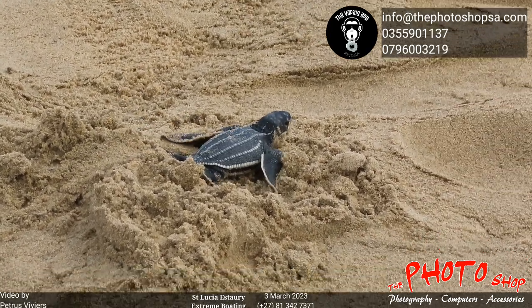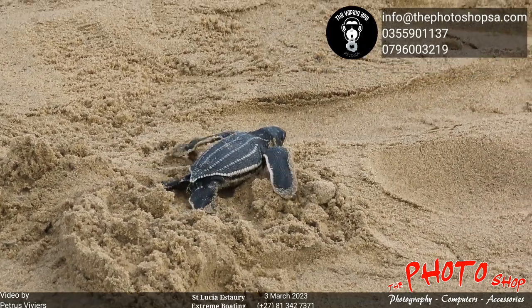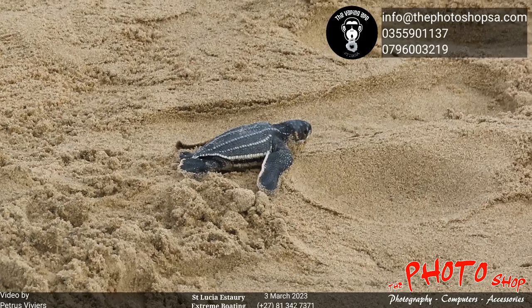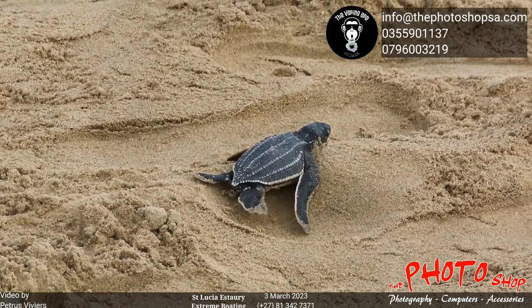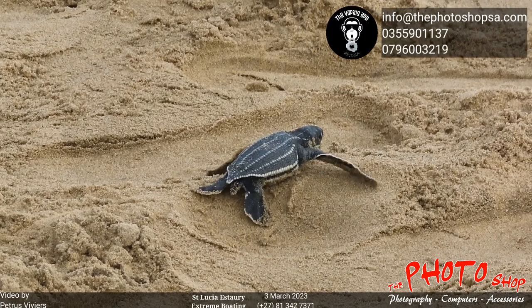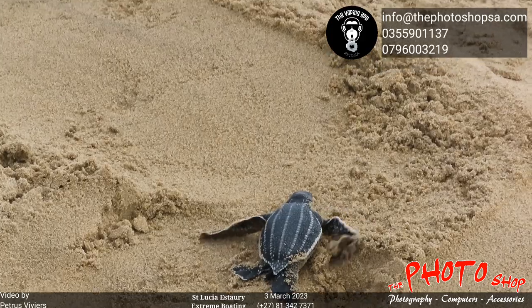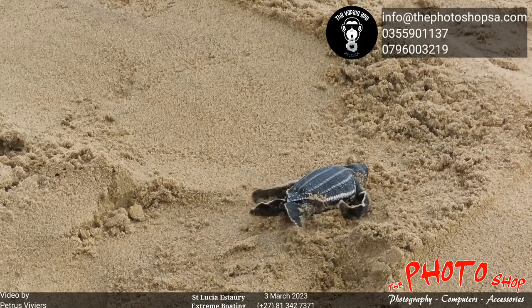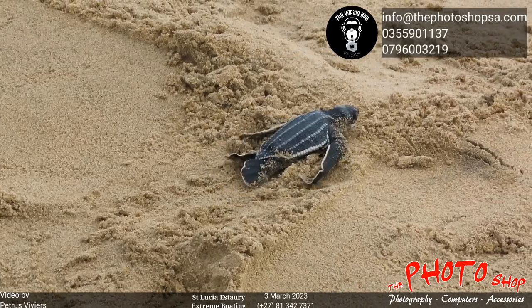Found a few stragglers here making their way down to the ocean. Look how the swimming wings are developing as they crawl closer to the ocean. They couldn't figure out how to use them, and now they're figuring out how to use them. This guy's been going in circles, and then when he finds his bearing, he makes a beeline for the ocean again.